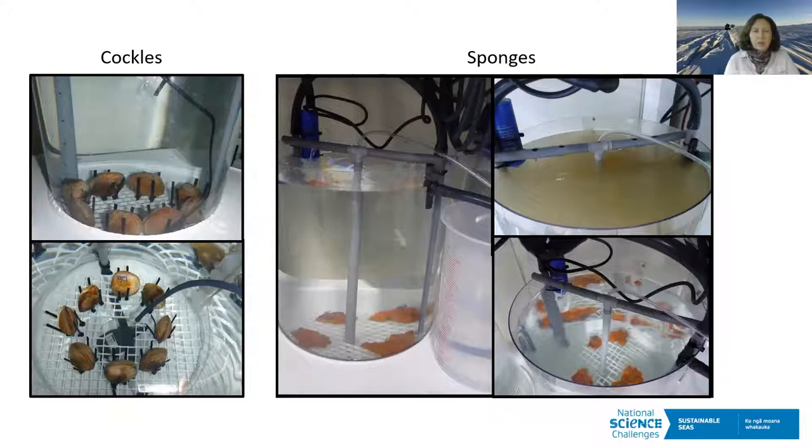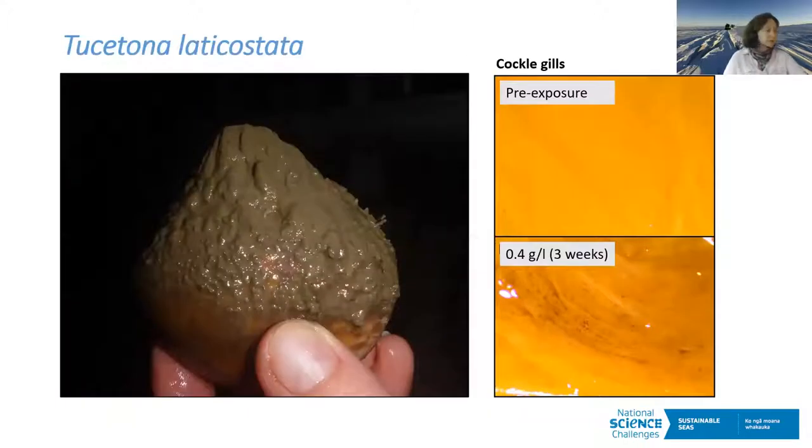And on the top right, you can see really high concentrations of suspended sediment. So at those high concentrations, you really couldn't even see what was going on in the chambers. So I'm just going to give you a couple of slides of results now, starting with the dog cockles.